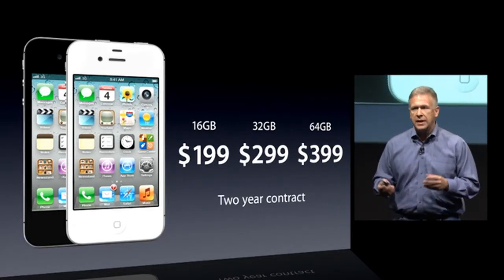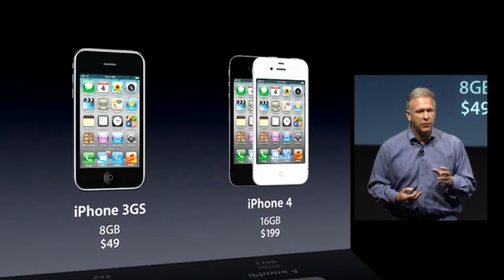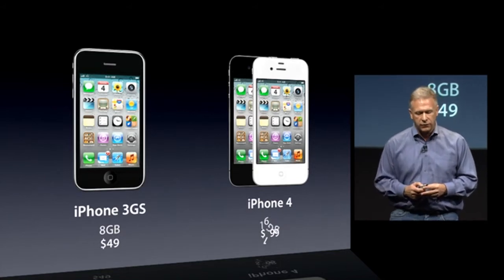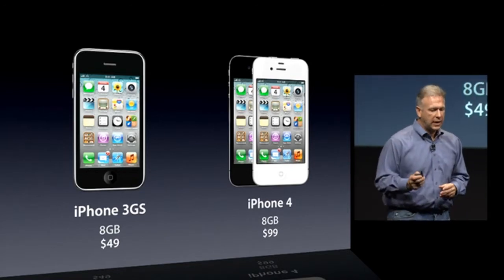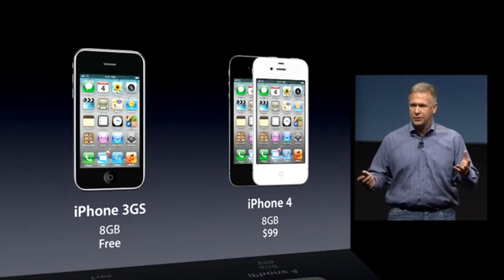Now, the iPhone 4S is not the only phone in our lineup. We still have the best phones at a number of price points. Of course, there's the 3GS and the iPhone 4, and they're not going away. The iPhone 4 will now be available in black and white in one configuration, 8 gigabytes for just $99. And the iPhone 3GS, available with 8 gigabytes, free. Yeah, this again, typical 2-year contracts.